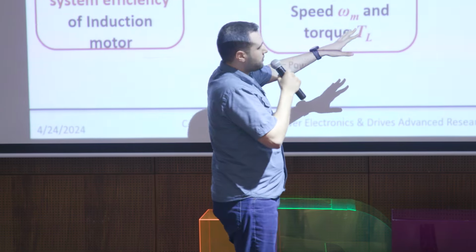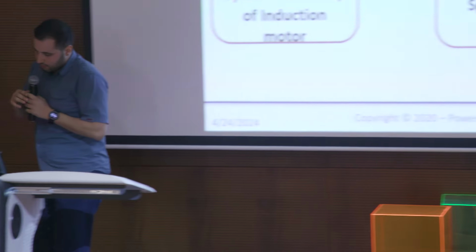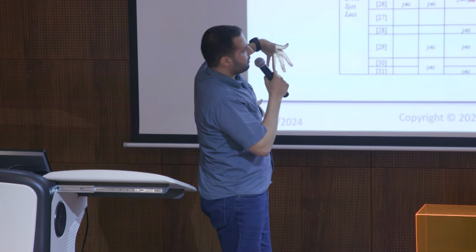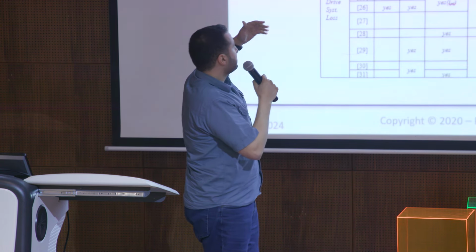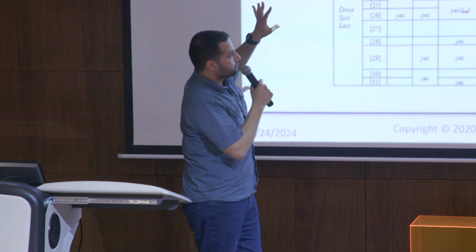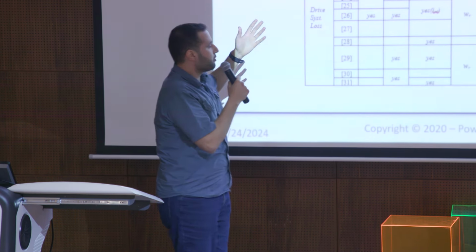For the optimal rotor flux, we have many models found in the literature. So I did a review of the models that exist in the literature. These models are split into three types. They are dedicated, for example, to the power electronic losses, the iron losses, or the whole system losses. Many criteria are introduced here, and I'm not gonna talk about all of them. I chose 4 models from this review in order to show my work and how it differs from the work found in the literature.